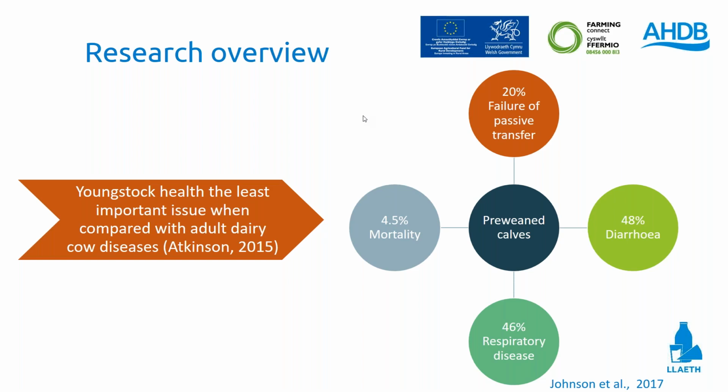We know that it's quite easy for young stock to slip a little bit down the list of things to do on a busy dairy farm. So it raises the question, are we doing enough to maximise the health, welfare and profitability of calves on our dairy farms? We know that perhaps we could do a little bit more to improve health and welfare of calves.